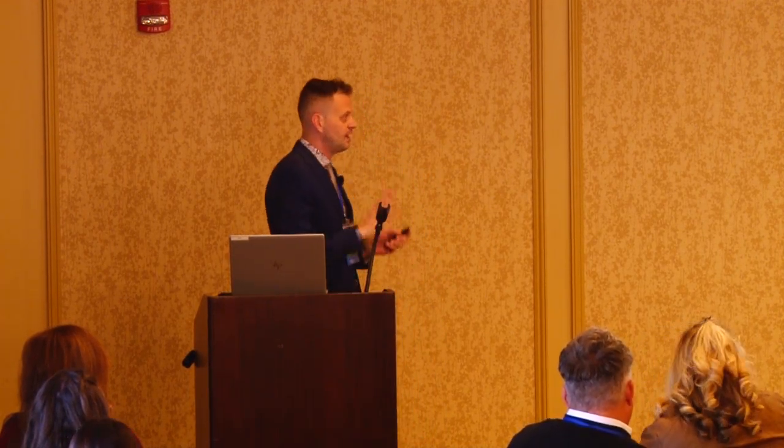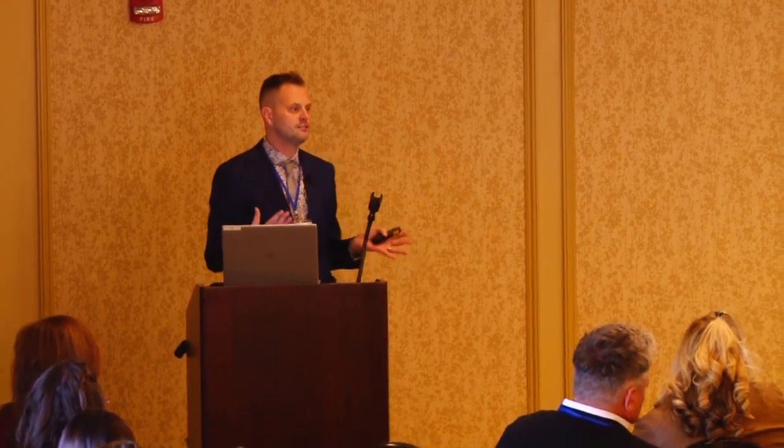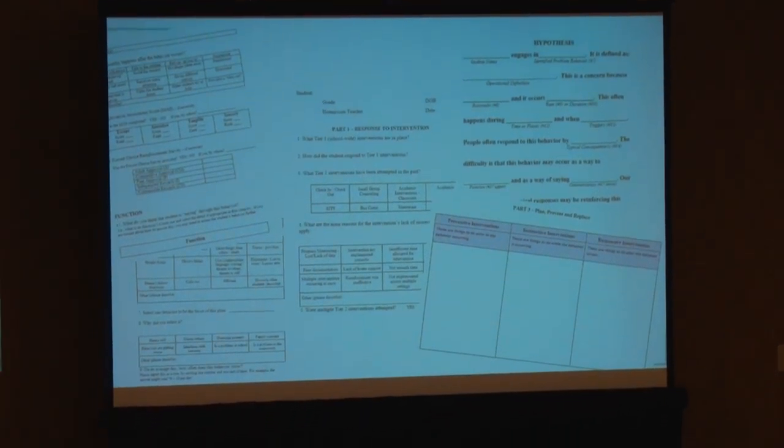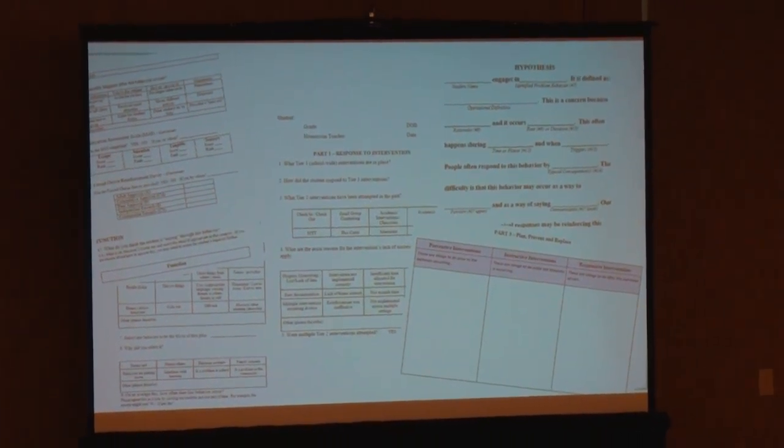So here is a very quick glance at today's main focus, a brief tier three plan. The core concepts of function, prevention, teaching, and reinforcement should all remain the same across all tier three components of our support planning.